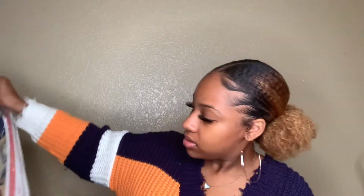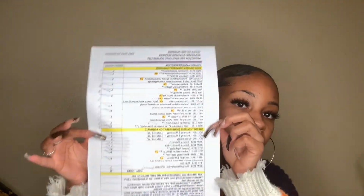So the first thing I want to say is, yes, make sure you're taking dual credit classes. Where's the paper? Y'all, I have a huge list of all the papers and the classes. I am attending nursing school at the illustrious Prairie View A&M University. So here I have a little sheet of the classes that y'all are gonna need to take.